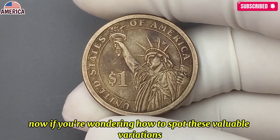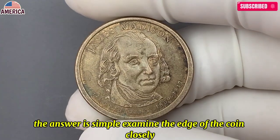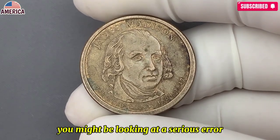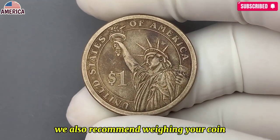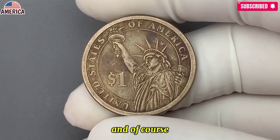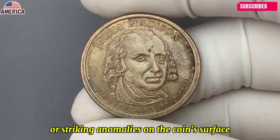Now, if you're wondering how to spot these valuable variations, the answer is simple. Examine the edge of the coin closely. You should see uniform inscriptions, but if it's missing, partial, or duplicated, you might be looking at a serious error. We also recommend weighing your coin and checking its diameter and thickness. Unusual specs may indicate a wrong planchet strike. And of course, a high-resolution magnifying glass can help detect doubling or striking anomalies on the coin's surface.